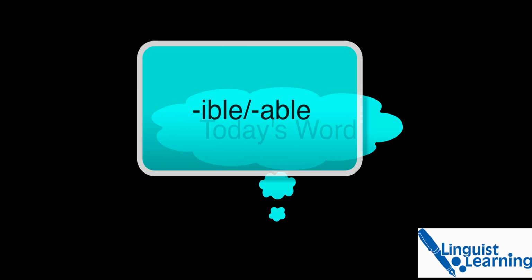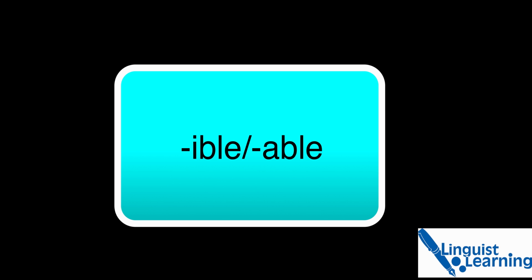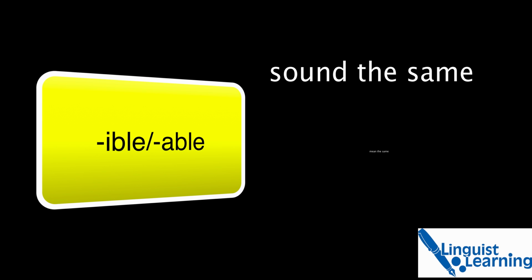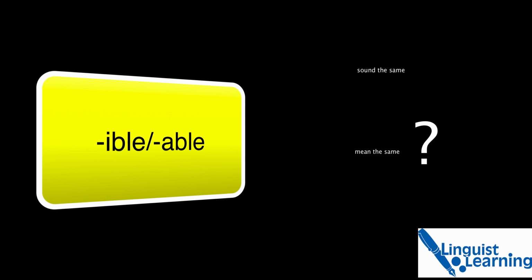Today's words deal with the suffixes ible and able. In words, they sound the same. They also have the same meaning. So what's the story? Well, let's start with the broad brushstrokes.